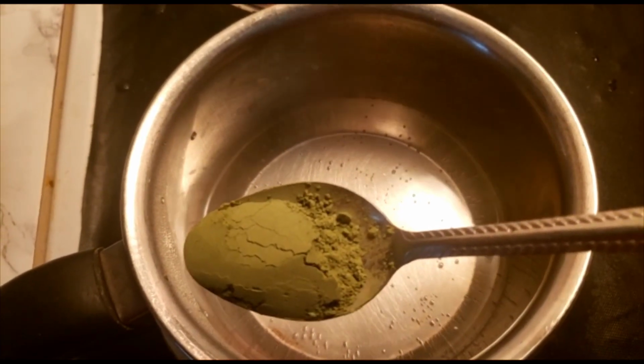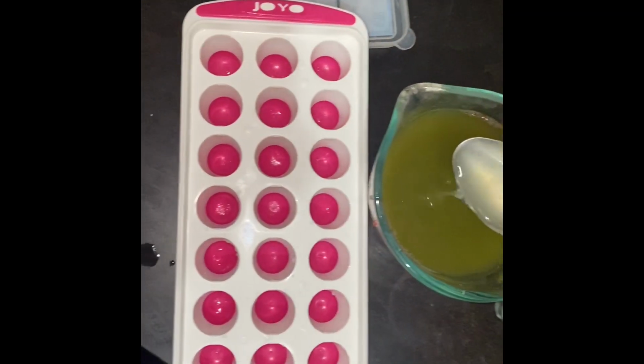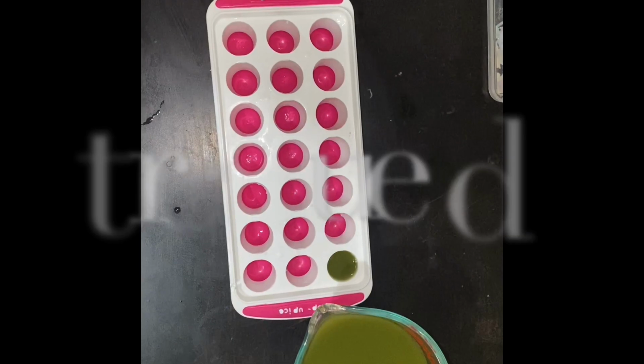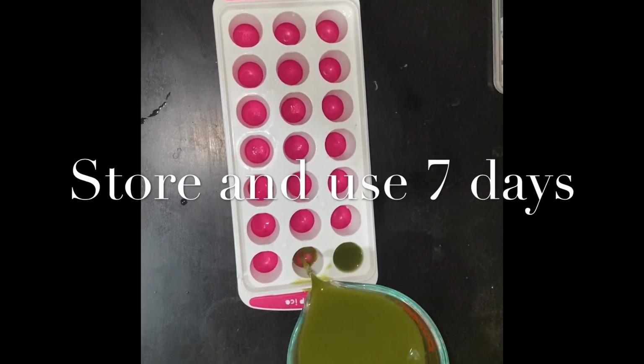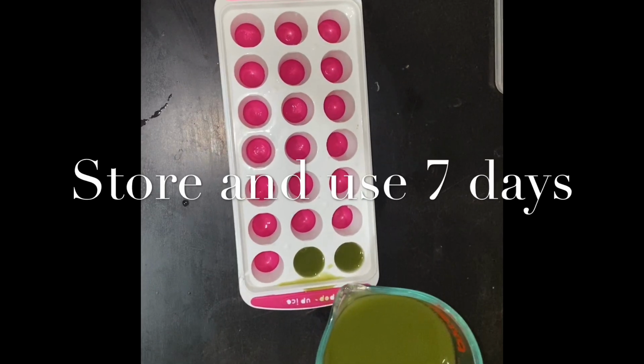Once it's done, let it cool down completely and then put 1 small spoon of lemon juice in it. If your skin is allergic to lemon juice, then skip it. And then pour it in an ice tray and let it set in the freezer. Once made, you can use this for 7 days. So this is my green tea ice cube.